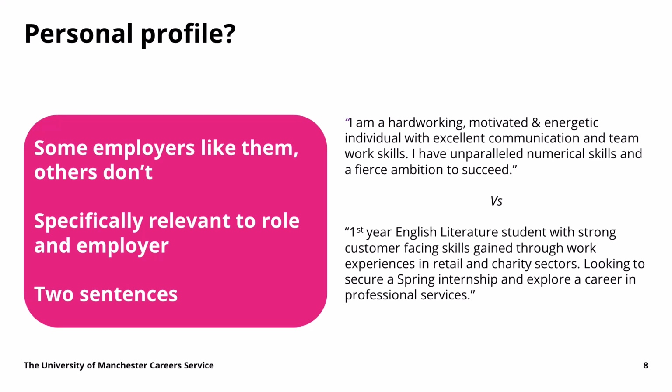So you'll see these 2 examples. The one on the top is quite weak. It talks about being hardworking, motivated. These are things that are expected, and I'm not getting a sense of what they're actually after from that paragraph, whereas the one on the bottom answers those 3 key questions: who they are, first year English literature student, what they're good at and what experience they have, customer facing skills, work in retail and charity sectors, and what they're looking for, a spring internship in professional services. This is the level of tailoring that's expected from a good CV.